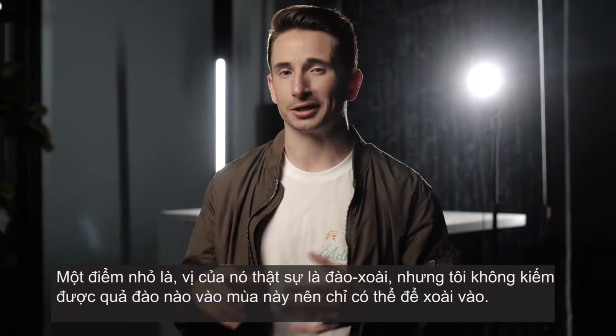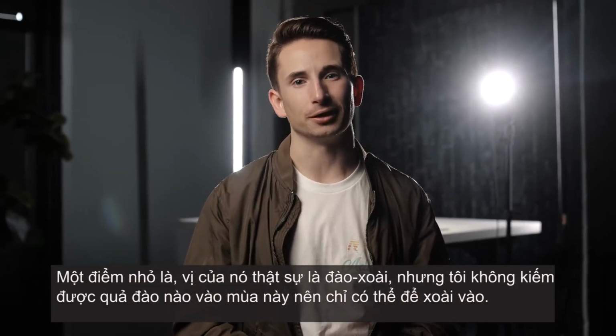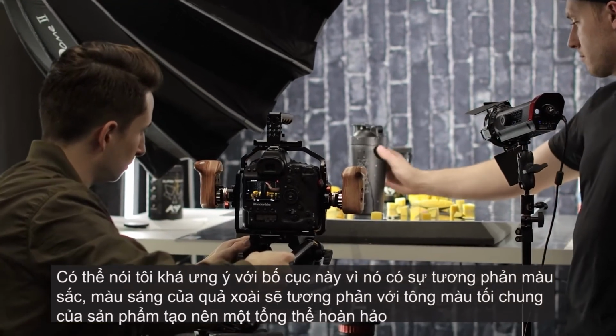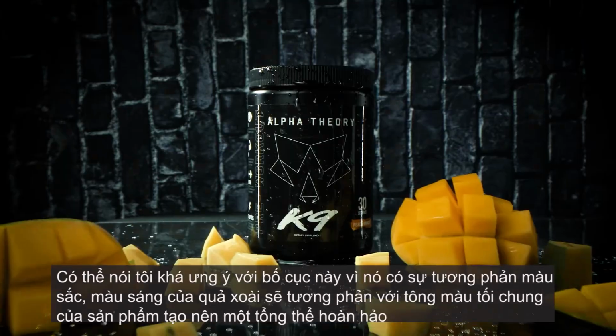Also, I would have gotten peaches, but I guess they're out of season, so we just had to stick with mangoes. Either way, I love how this looks because it adds a lot more contrast to those shots with the mango color bouncing off of the deep black reflections, and I just think it looks awesome.